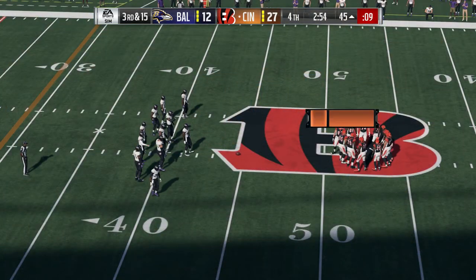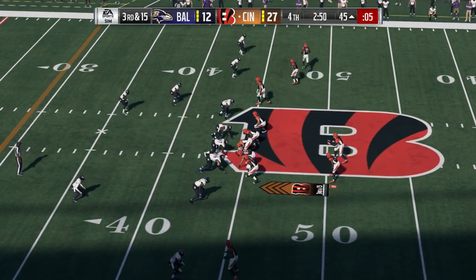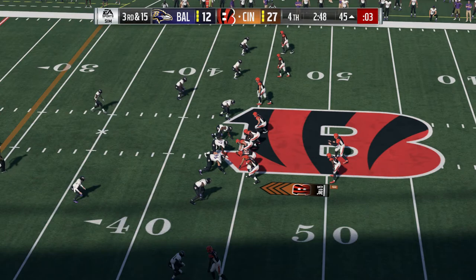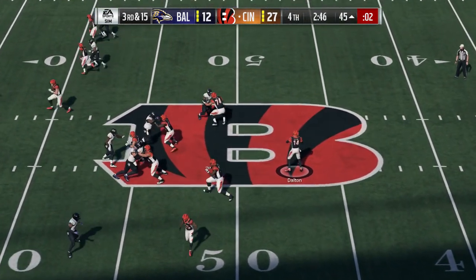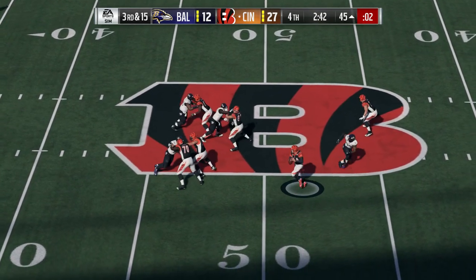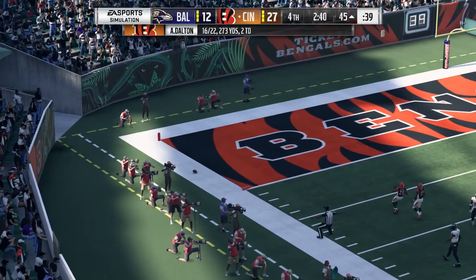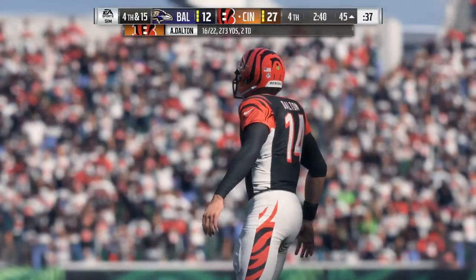Now the Bengals on third down. Six conversions in nine tries. They've done a great job of picking these up. This will be third and 15. From the gun, Dalton looks to throw, and they can't get the long connection as it falls incomplete.